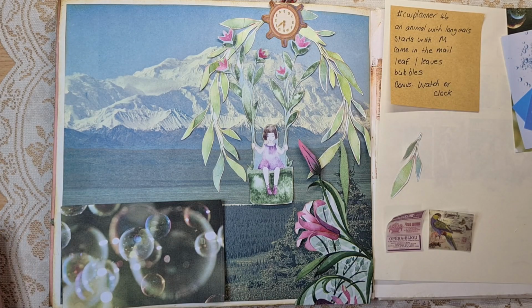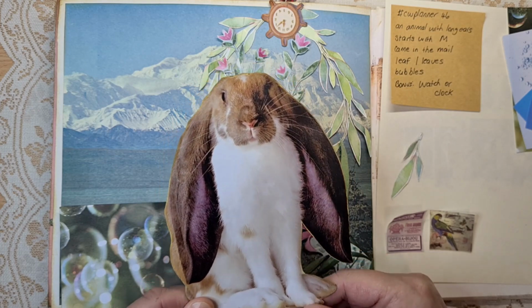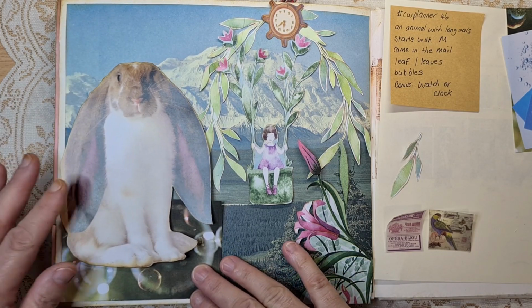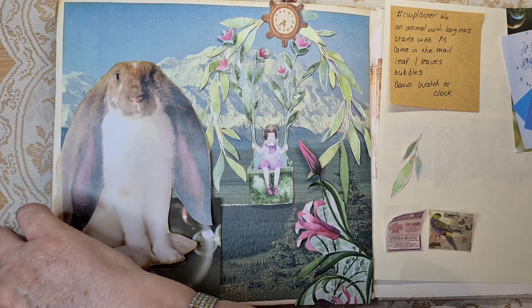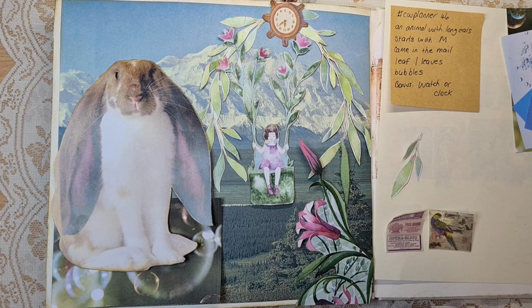And then our piece de resistance, an animal with long ears that I've been wanting to use for weeks. As soon as I saw this, I thought I have to have it. Ta-da! Look, isn't he cute? I love him. So he's going here. He's standing guard on the bubbles. Can't quite see it. We're going to have to lift the page up a bit to get the lighting. So that's it. I think I need to glue it down. I'll be back when I've glued them down.